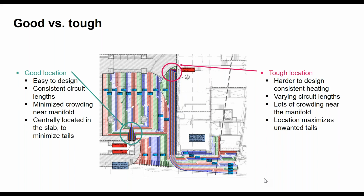And maybe we can look at this specific slide here because it's what you're describing. So the bottom left there that we've got circled is a good location. You've got a manifold that's right in the center of a big rectangle. And then the other manifold is at the end of a big, long, hockey stick shaped space. So what are some of the concerns with this type of manifold location?